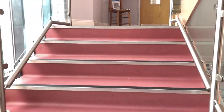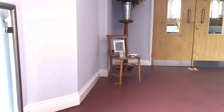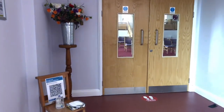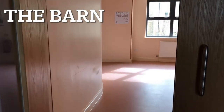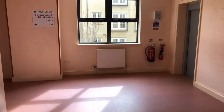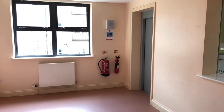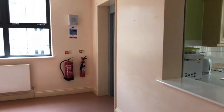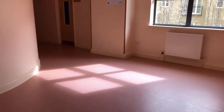Giving loads of space to those that are visiting, plenty of access, and you can keep your distance as per social distancing. This is our barn area, an opportunity for small group meetings. The central area there is the lift at the back with a serving hatch to a kitchen area. It gives an opportunity for a space to be used as you wish, and we can lay it out as you wish. Here's just an example of how we've done that.